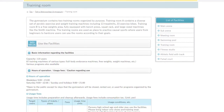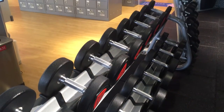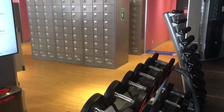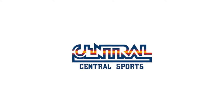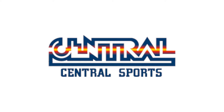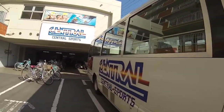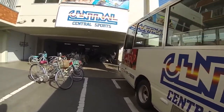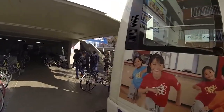The size and quality of the facilities will vary greatly, and you may be able to get a 1-month pass for $30 or $40. On the other end of the spectrum, there are popular fitness clubs like Central Sports, and the cost of memberships will vary depending on your needs. You can pay less for limited time windows like weekdays only or nighttime only, starting at around $60 a month, while unlimited access to all facilities will cost around $140 a month.